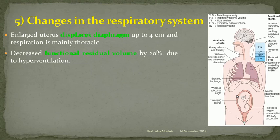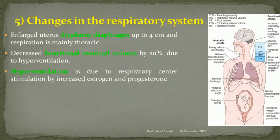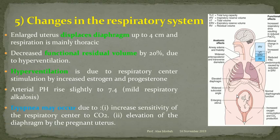Decrease functional residual volume by 20% due to hyperventilation. Hyperventilation is due to respiratory center stimulation by increased estrogen and progesterone, as we said before. Arterial pH rises slightly to 7.4. Dyspnea may occur due to increased sensitivity of the respiratory center to CO2 and elevation of the diaphragm by the pregnant uterus, for these two reasons.